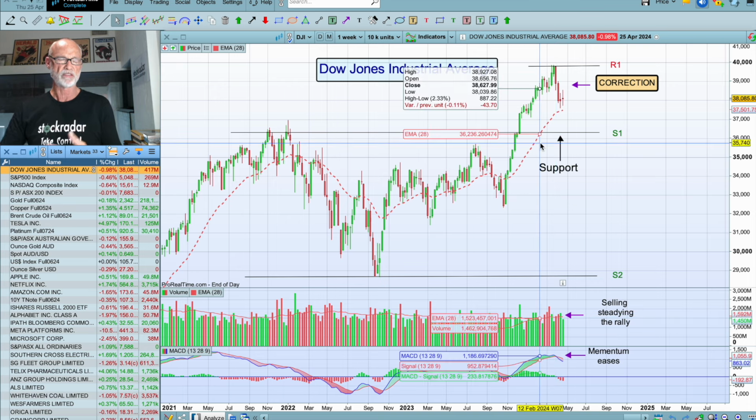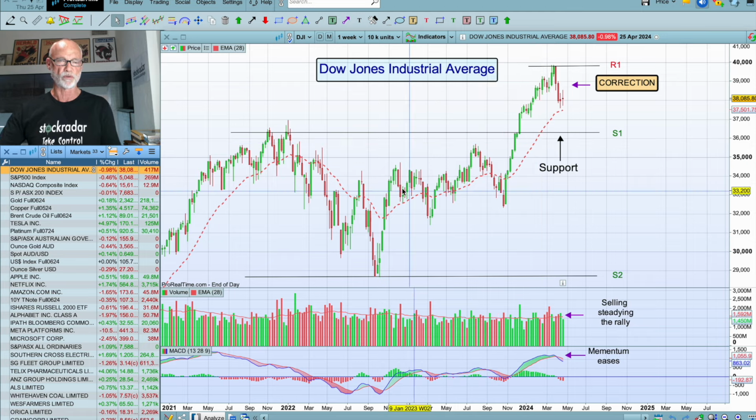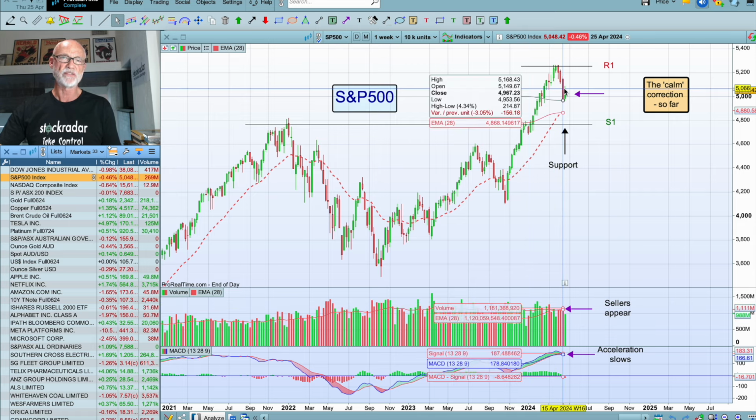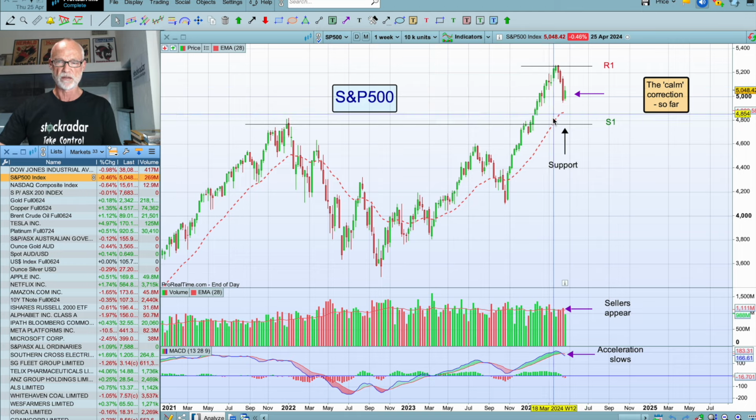The trapdoor has just gone ajar. It hasn't opened completely, but it's come ajar, and we've just got to be a little bit careful it doesn't fall through too suddenly. If we look at the S&P and the Nasdaq, they're not quite as bad. The volume's not quite as evident. There's a bit of volume there, and we've had a bit of a shutdown here, but still, it's a fairly calm correction so far, which is what we'd like to see.